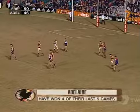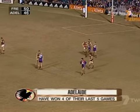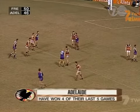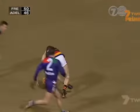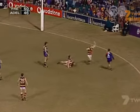I think the story of the night, though, is the job that Clement has done on Smart. As we see that statistic there, Adelaide have won 4 of their last 5 games. So they've been in reasonable form, although they dropped one last week that they perhaps would have thought they would have won against Carlton at home. Pittman lays it down. Ben Hart caught. Took a long time to get rid of it. Only as far as Fletcher.